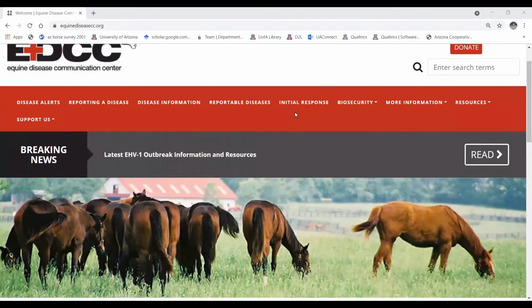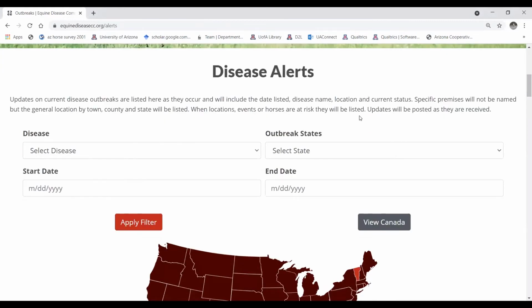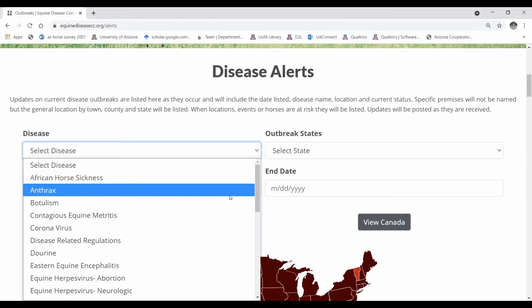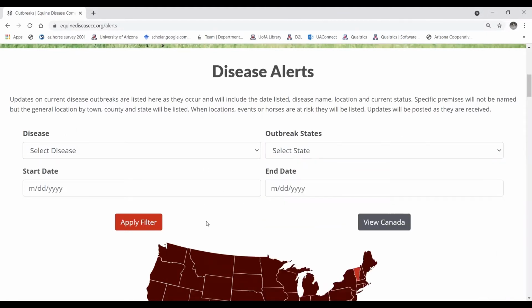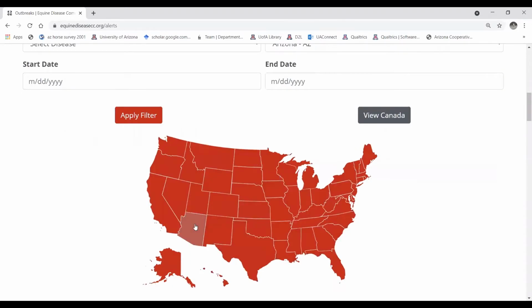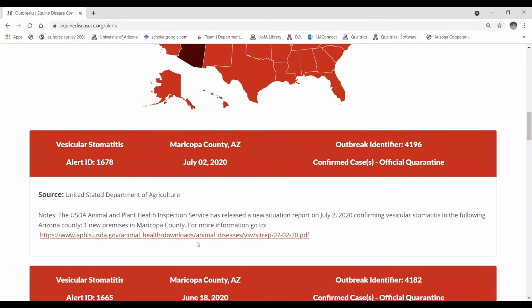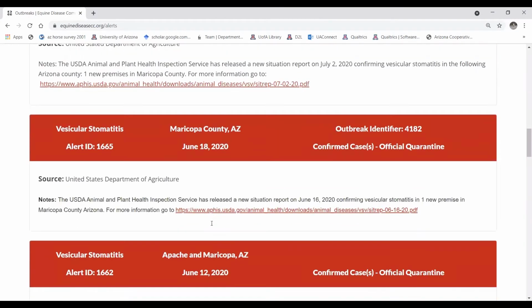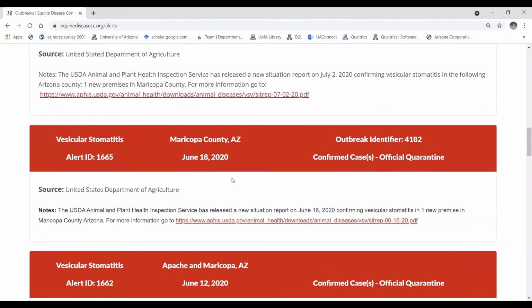So Betsy, what's one of the features that you really like about this website? Well, the part that I really like is this first button at the top menu, the disease alerts. Because when you go to that and you scroll down, I can find out what's going on in my area as far as diseases. Whether I want to choose by disease, by state, Arizona or anywhere else, or by dates. But what I like to do is just click on my state and then scroll down. And you can see from here that we've had quite a bit of vesicular stomatitis issues in a lot of different counties. Maricopa, that's Phoenix, and Apache, and Pinal County, so Casa Grande. We've had vesicular stomatitis all over the state. And so that's just one thing that we can see what's going on.